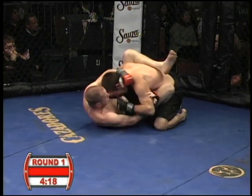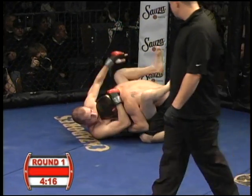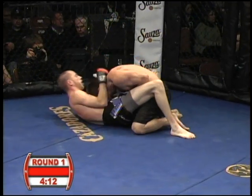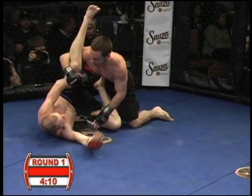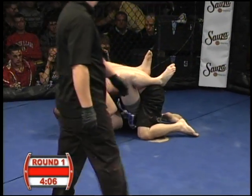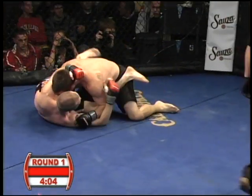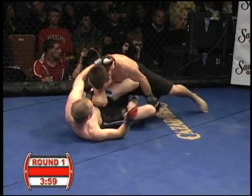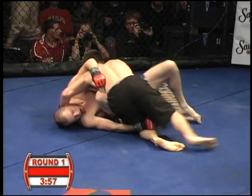Marmas is trying desperately to recover that side control. Now he's got, there he goes, he's got his guard back. Shawn Marmas currently on his back in the black trunks with the white and blue stripe. He's got a very active guard. You can see his feet are open. He's working to try to get his hips out, get his feet inside. And LeRoux's doing a great job of trying to counter that.